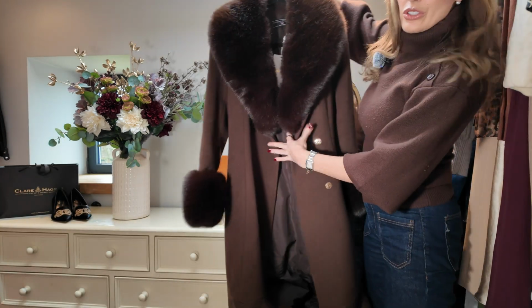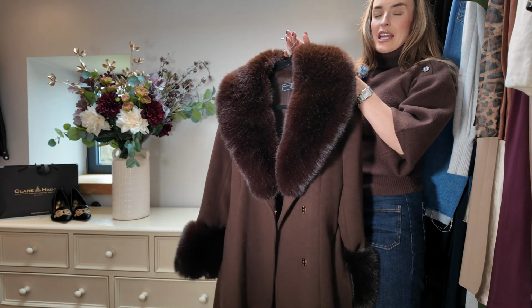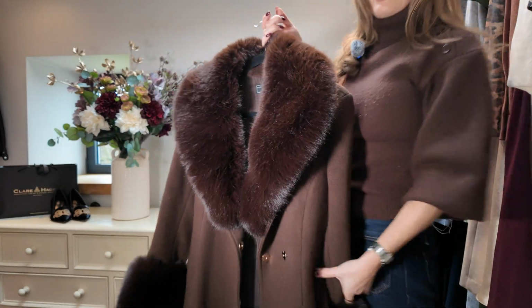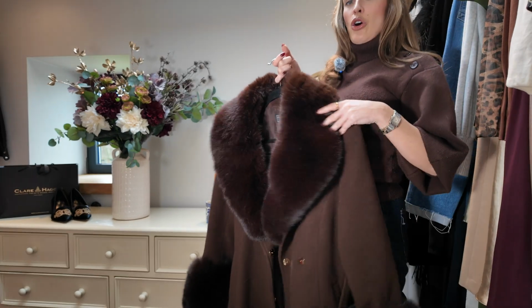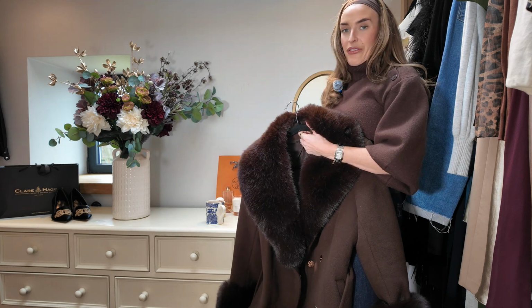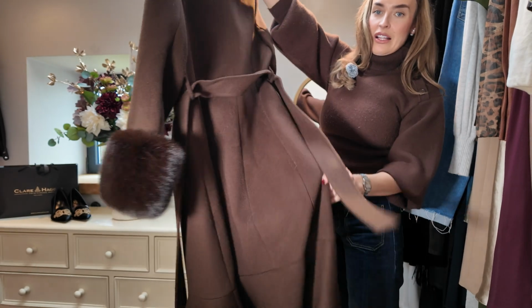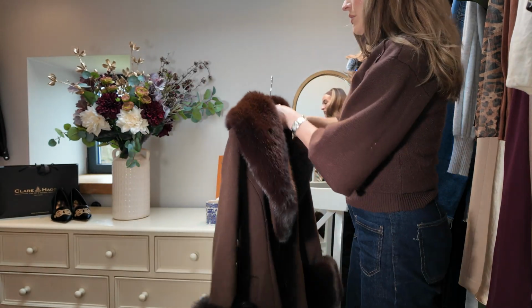And then last but by no means least, my gorgeous coat from Hortons. Obviously it's a tailored coat, but it's got faux fur trim. So we've got a beautiful faux fur collar here. We've got faux fur cuffs, which I just adore. Hortons also do real fur pieces, but this is faux fur. And we've got the belt around the middle. This one retail is around, I want to say, £700.